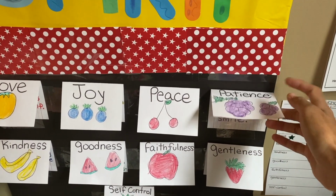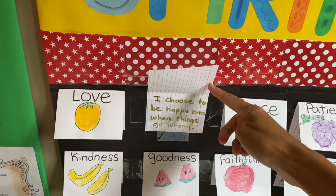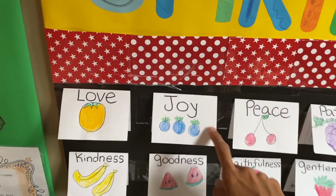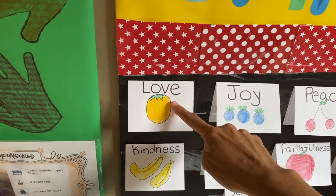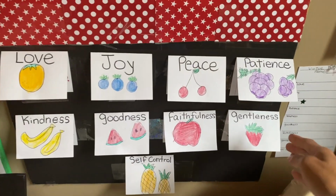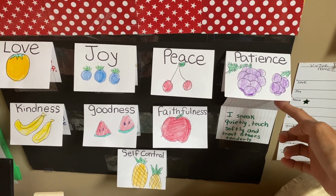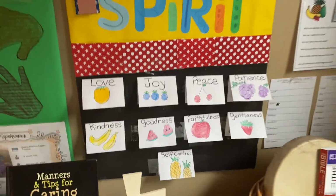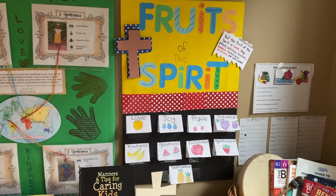I wait with a smile, patience, joy. I choose to be happy even when things go wrong. And so it's a lot of love. I love my neighbor as I love myself. And just a lot of different things. Gentleness. I speak quietly, touch softly, and treat others tenderly. And so I'm able to focus on all of these qualities that I want my children to have.